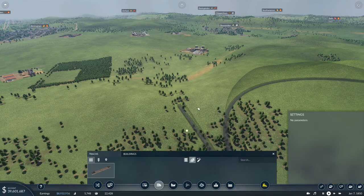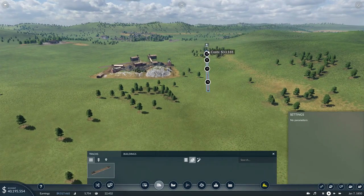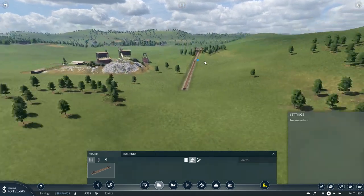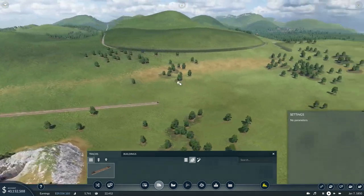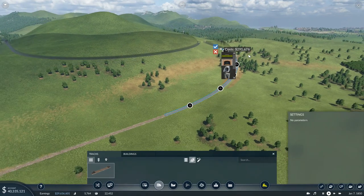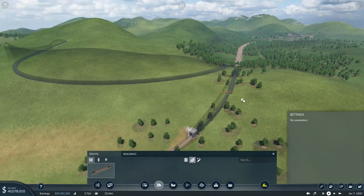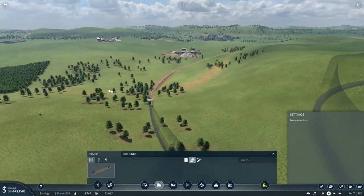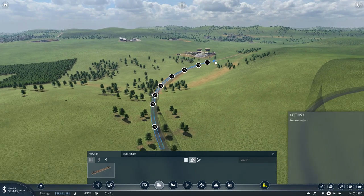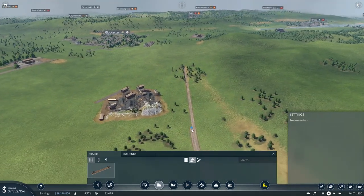Now, we want it on level with there. Again, that's terrain flat. It's not actual flat flat. So we'll make it flat flat. Get you on the inside line, please. Very nice. Looks like we've got a few coal mines or something over here. There's something there as well. Could be iron ore.